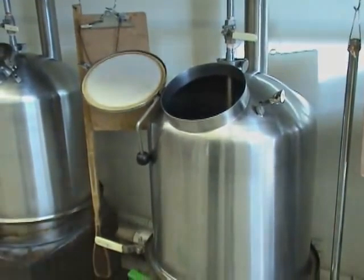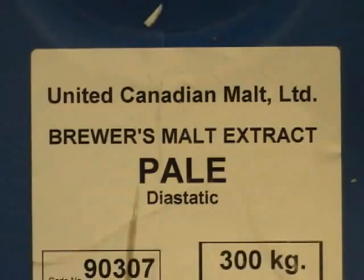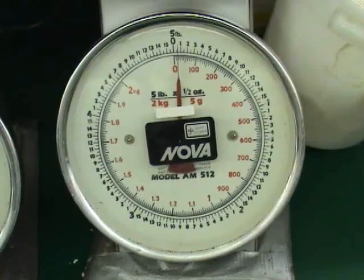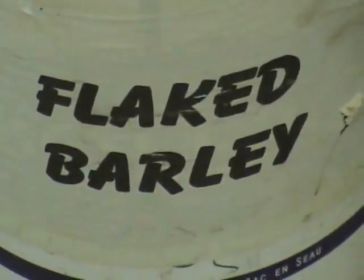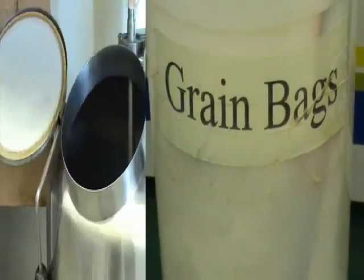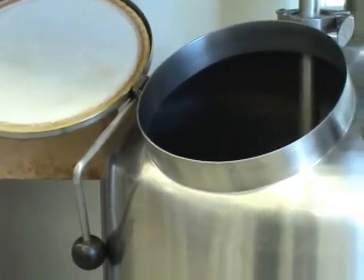To the water, we add pale malt. Then we add grain measured out in the appropriate quantities. Allow that to soak for the prescribed length of time. We bring the kettles to a boil, allow them to boil.